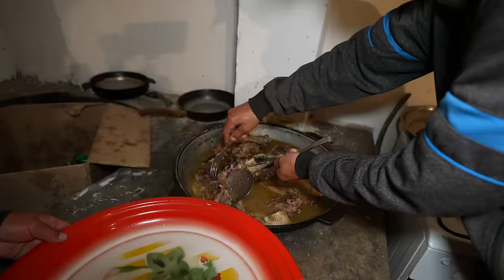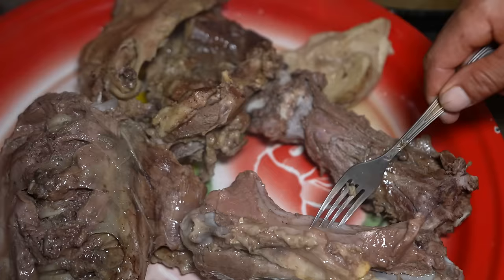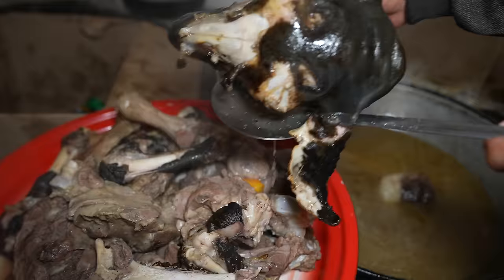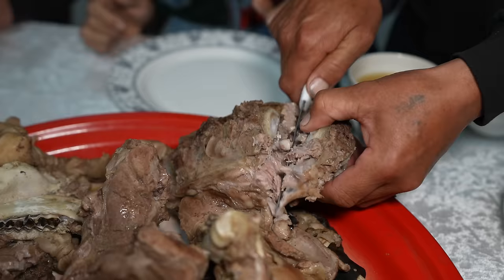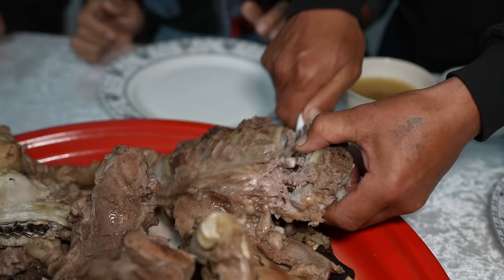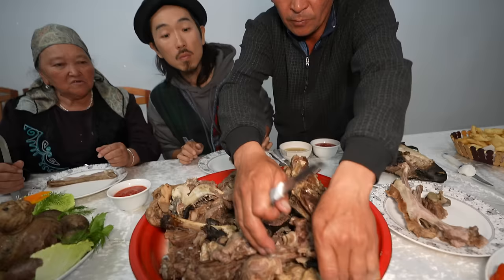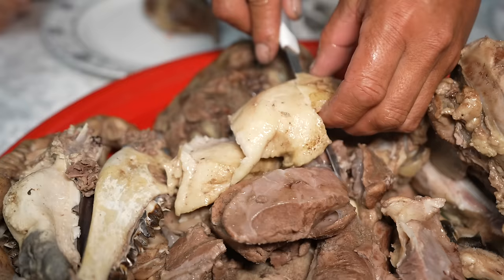Now the meat is done. According to Kyrgyz tradition, the meat is served by the person who cooked it. He's trying to find the best parts for the seniors and guests. Kuyruk, dumba.